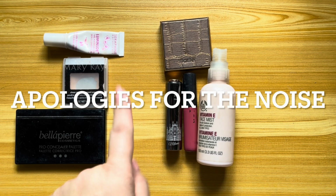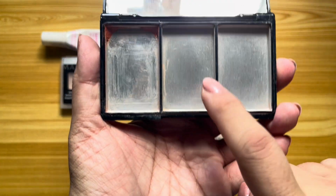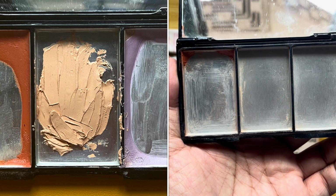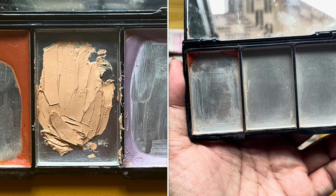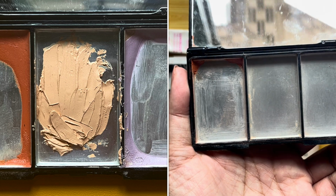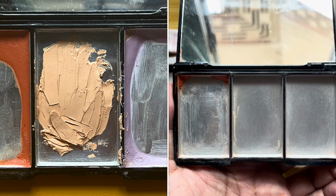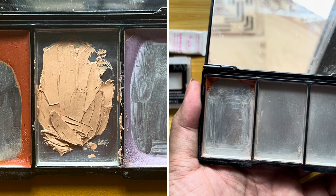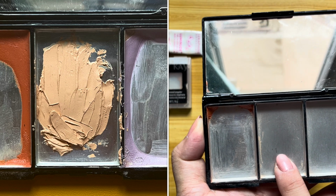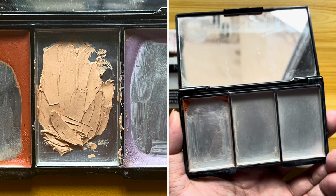Okay. And then another product that I managed to use up is the product in here. So that was an eye primer. That eye primer I worked on in my 2021 project as part of the Use It or Lose It. Unfortunately, I didn't manage to use that up. This is actually an e.l.f. eye primer that I transferred in here. And for that, total number of uses to fully use that up is 417 at least.